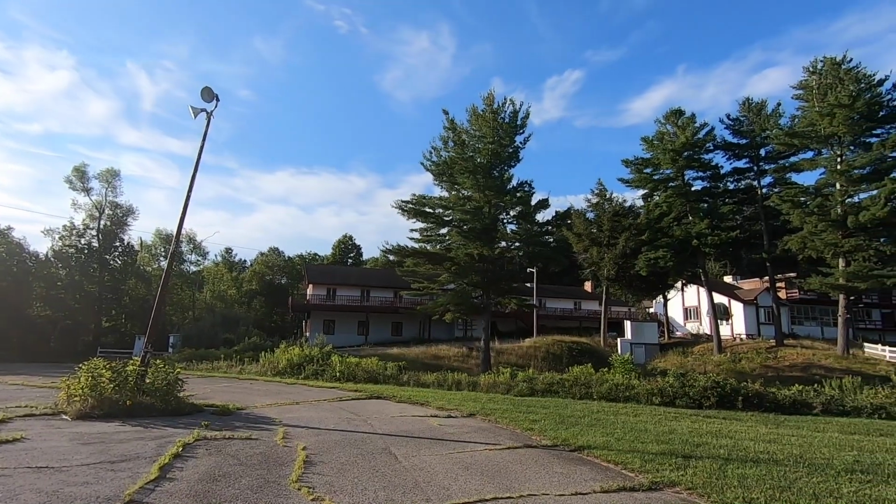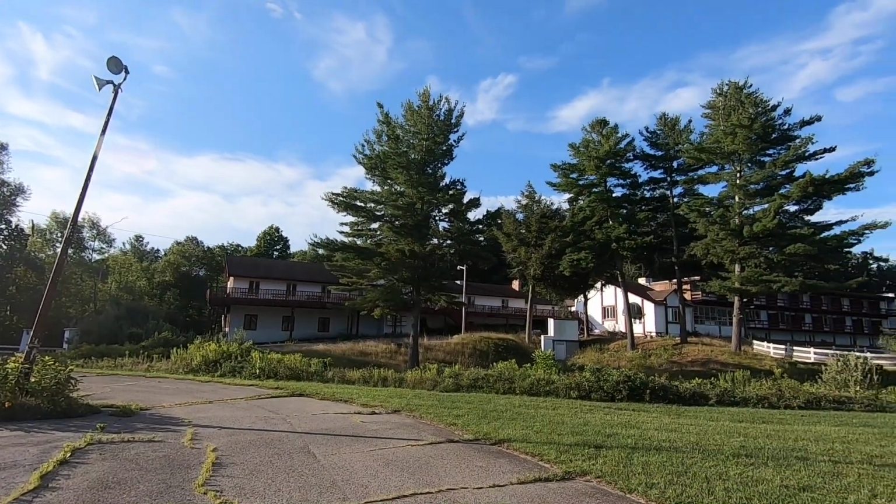So here I am, been here for a while, just making sure the coast is clear. I don't think there's any squatters. I feel pretty safe at this point, so I'm gonna go on and do this explore, guys. You guys are gonna like this one. Pretty cool stuff to see. Very unique, very good location.